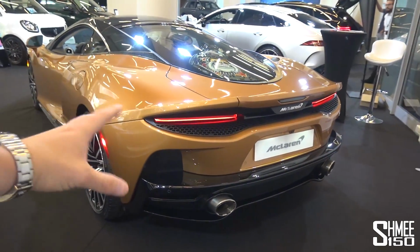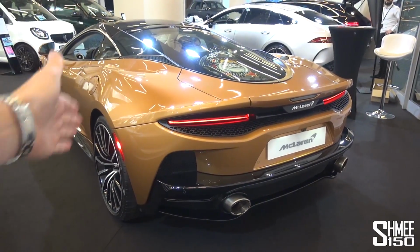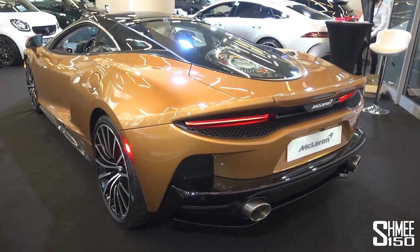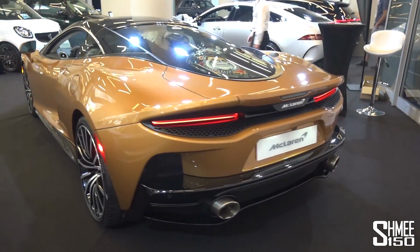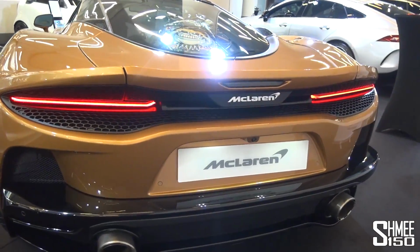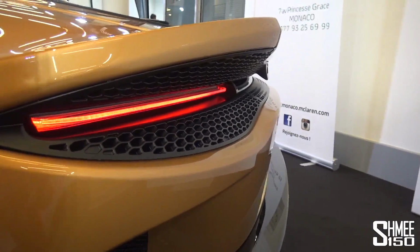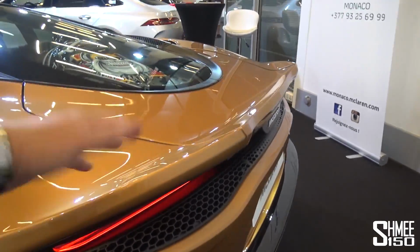A bit of a departure from the previous style with the 570S and the 570 GT being more or less the same base of car, as you could say. In this case, this is now its own distinct model line, and seeing it with the lights illuminated as well, the LED strip lights that you have around the rear, I really like the shape of that, the way it cuts in at the back underneath that lip spoiler.